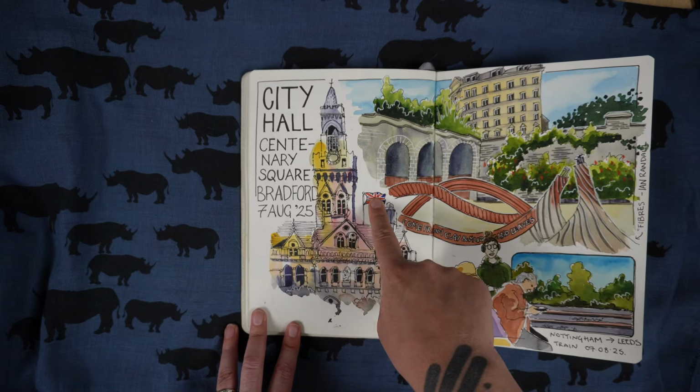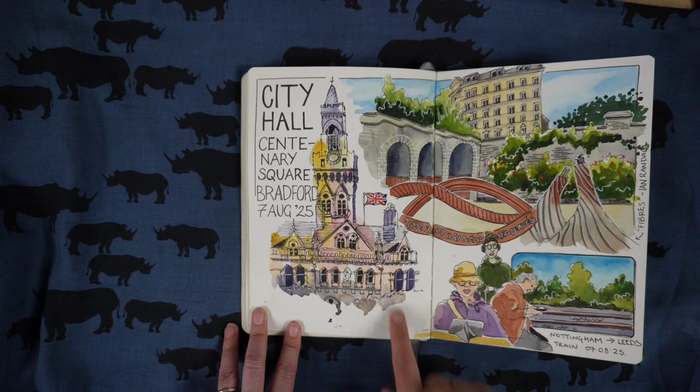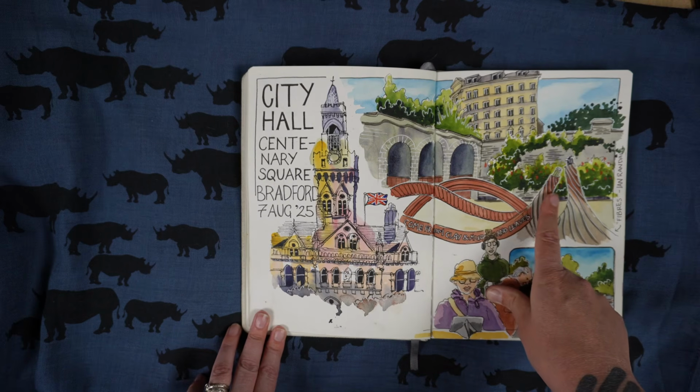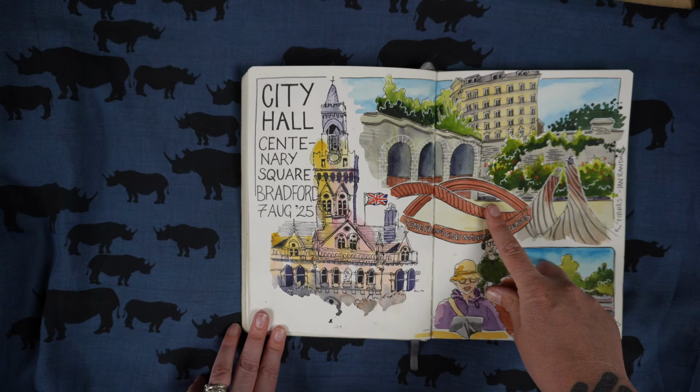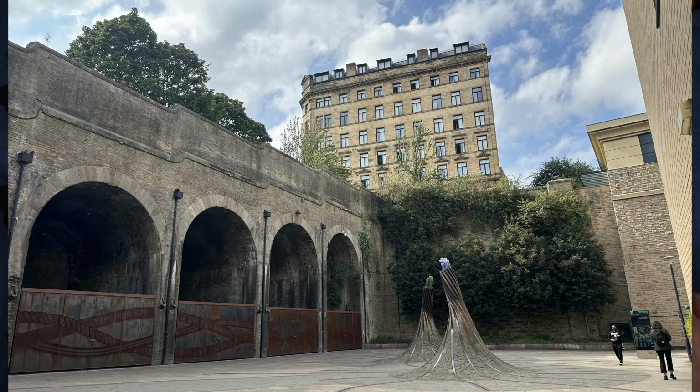I was trying to add little flags where I could because it situates you, it tells you where you are, which country you're in. Then found this quite unusual scene. I was really struggling in the afternoon because I wasn't sure where to go or what to sketch. But the back of the Forster train station, there's these interesting sculptures here called Fibres.